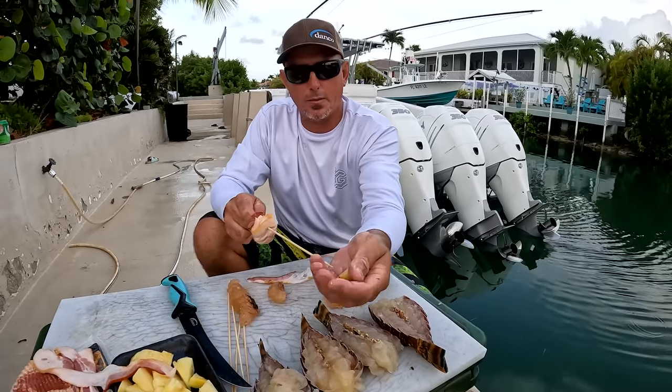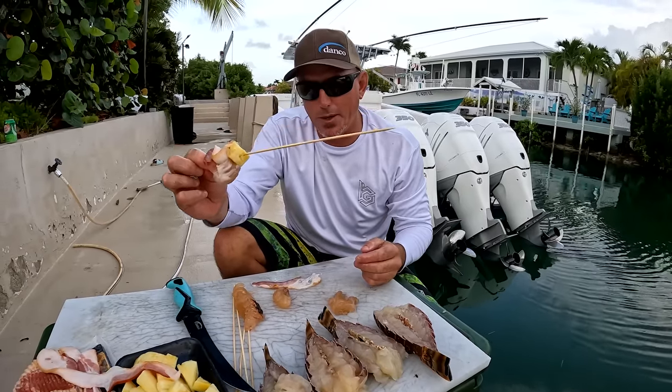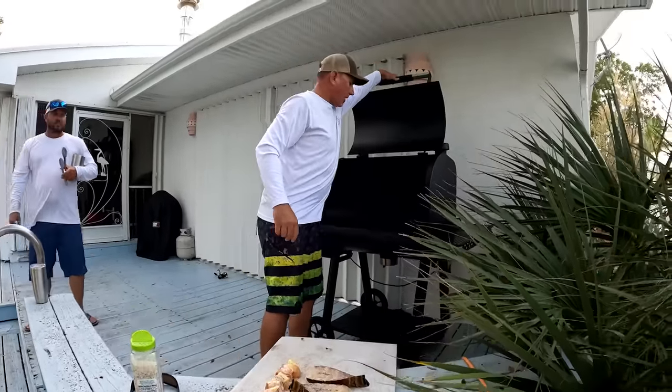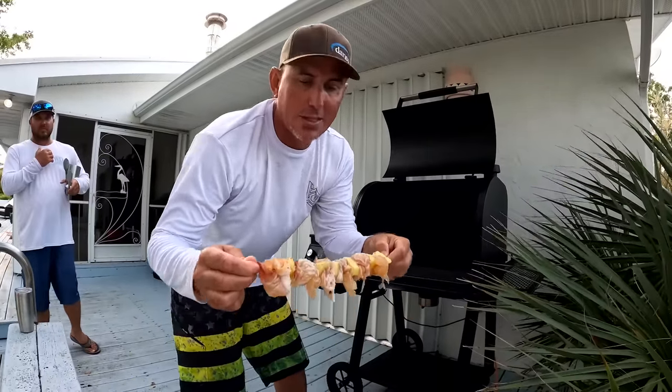We're gonna take a piece of pineapple and repeat until we have an entire kebab done. Keeping it super simple. I just lightly dusted it with some Lowry's garlic salt. We're gonna add butter later. We don't need to put the butter on now. And I have a sauce that I'm gonna put on top of these right before they're done.